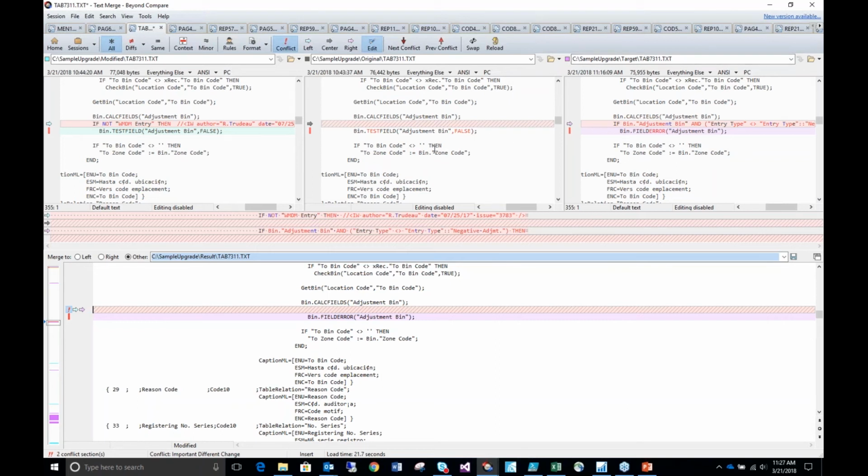So the next step is doing the data upgrade. So again, there's kind of 3 or 4 steps to the upgrade. So the first step was the pre-upgrade database analysis. The second step was merging in any modifications that have been made in your current live database, merging those into the new version of NAV, as well as merging in any add-ons. The next step is doing the data upgrade. And so that's what I'll talk about now.